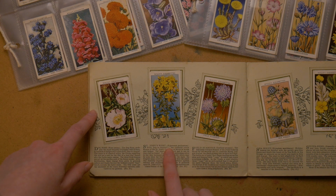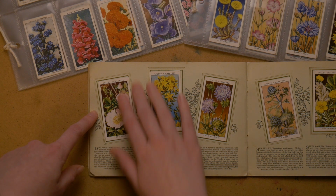But St. John's wort, Hypericum perforatum, I think that Latin name is. From July to September, the clustered yellow flowers of the St. John's wort are in bloom in woods and hedges. The plant stands erect and is 1 to 3 feet in height. Its Latin name, perforatum, refers to the tiny transparent dots, oil glands, which may be seen when the leaf is held against the light. Its English name commemorates the fact that the plant was formerly regarded as a sure defence against witches and enchantments, especially if gathered upon St. John's Eve. The long, radiating stamens are characteristic of the St. John's worts. There we are.